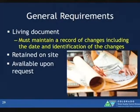This can be done by a log. If you're doing your records electronically, that's fine. If you have a software system that tracks the dates of when you change something on your site map or your stormwater management plan, that would be fine as well. CDOT already does require this, so they have dates of when things have been changed, and if you're working on a CDOT project, you'd already meet the intent of this general permit.